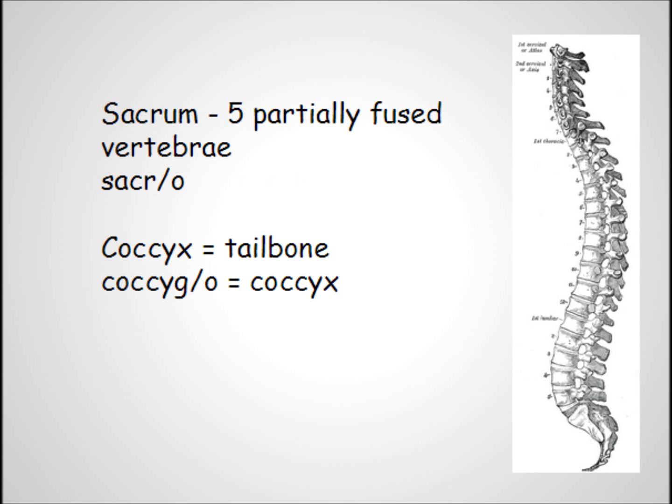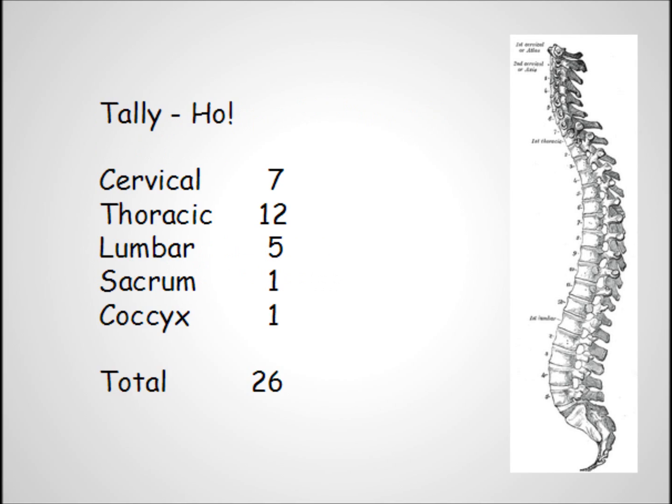Below the lumbar vertebrae is the sacrum, which is a structure normally composed of 5 partially fused vertebrae, followed by the coccyx, or tailbone. Again, that's 7 cervical vertebrae, 12 thoracic, 5 lumbar, and the sacrum and coccyx, for a total of 26 bones of the spine.